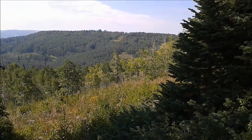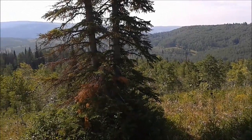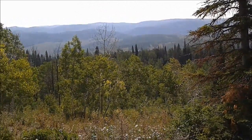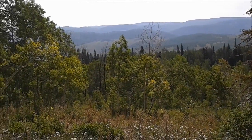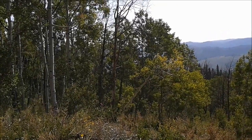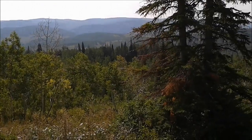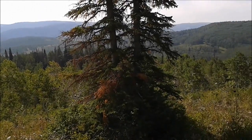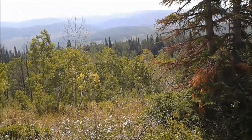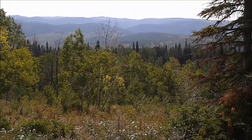Here's the view from our campsite. Not bad. Overall, it's been a pretty good wilderness survival camp out for the boys. They built shelters. They did a little bit of fire lesson. Talked about wilderness survival. It's been fun. Now it's about time to go home.